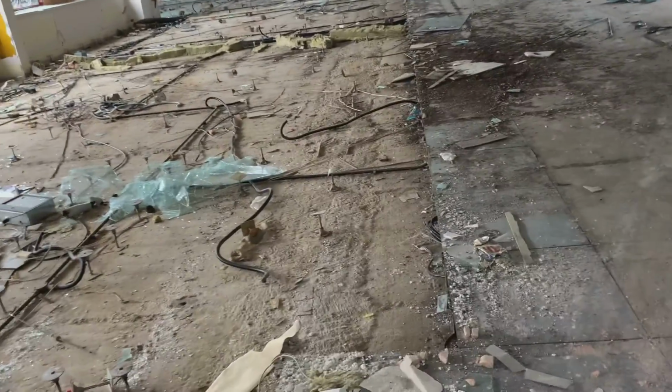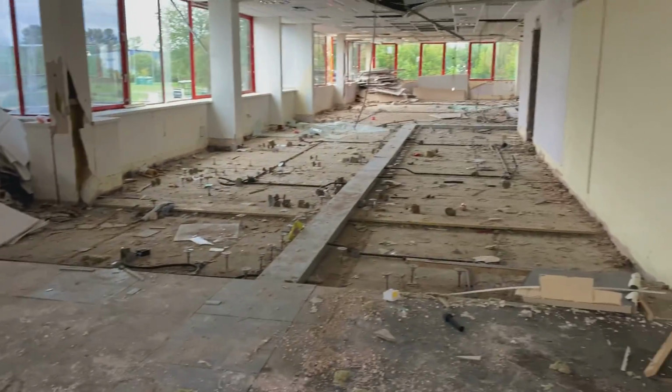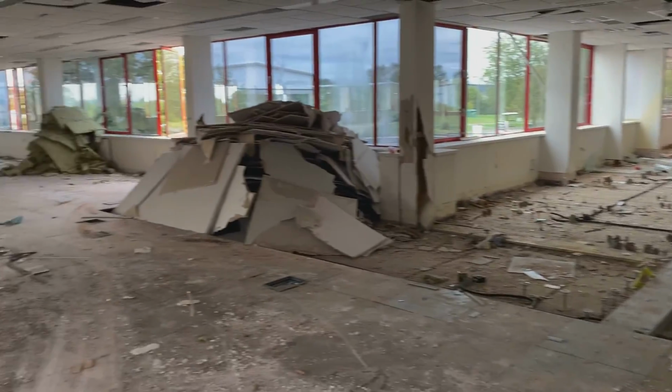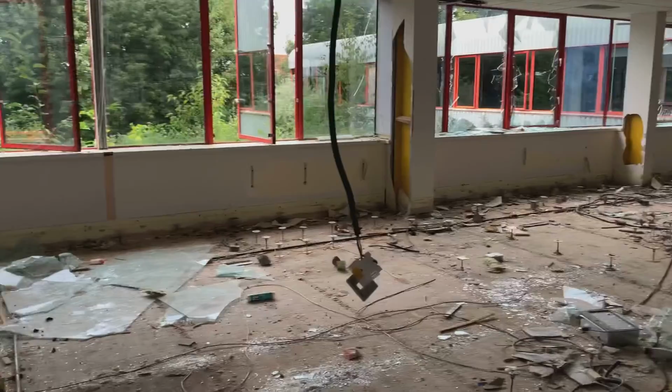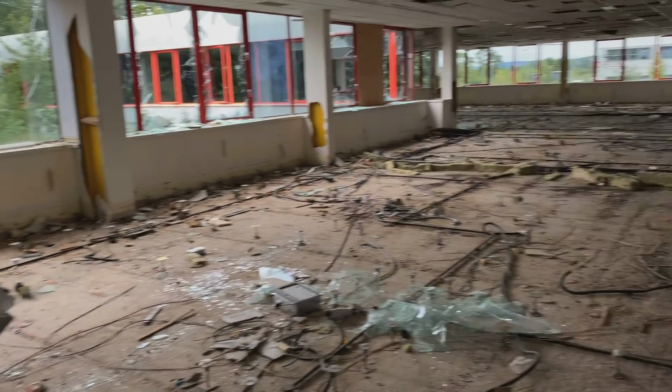Well, no, this floor's dodgy. Yeah, look, they've taken up all the floors here. I'm not going to go in here because there's really no point. There's nothing interesting in here. I just really like the lorry memorabilia that's been left behind.